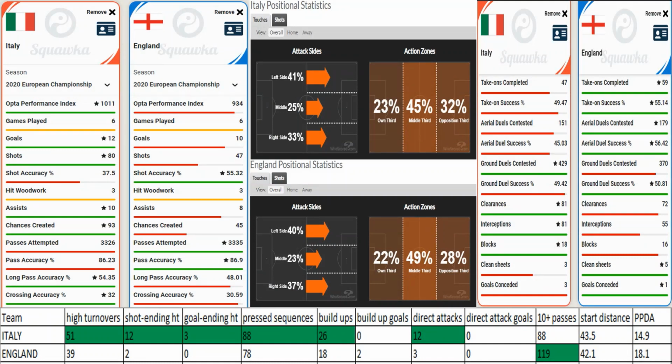Looking at the statistics, you can see Italy's positional statistics, attack sides. Italy does their attacks 41% from left side, 33% from right side, and middle 25%. And you can see 45% of the time Italy's ball position is in middle third and 32% in opposition third. If we see the action zones, 20% for England only. Here we have seen 32%. That means Italy is playing a more attacking football than England at this time of tournament. And in the middle third, they are having more possession because they are trying to do more keep-ups of the ball and trying to maintain the position against the England side.